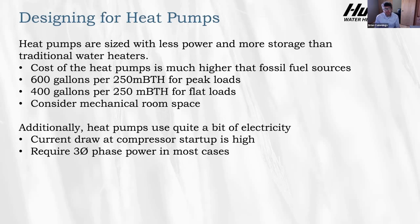All right. So what we typically do, and this ratio varies a little bit depending on applications and other factors that are out there, but if you have a peak load, say an apartment or a dorm or something like that, we size about 600 gallons per 250,000 BTUs an hour of heat pump that we put on the system. Okay, so that's a much higher ratio. With 250,000 BTUs in a gas heater, you could have even 80 gallons of storage or something, right? Almost like an instantaneous sort of thing.